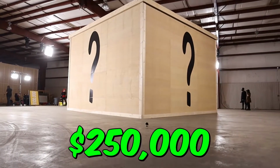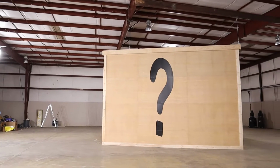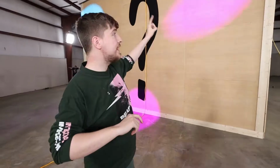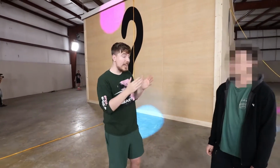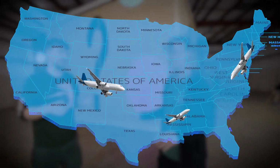This $250,000 mystery box is so big that they couldn't ship it to our studio and had to build it in our warehouse. Cue the lights! Boom. This mystery box was made by Mischief, and we have a representative here from them. His face is blurred because they're very secretive. How did you guys make this? The contents of this box were shipped from all across the country over the last 2 months. As far as we know, the world's largest and most expensive mystery box. And most mysterious mystery box. I have no idea what's inside.